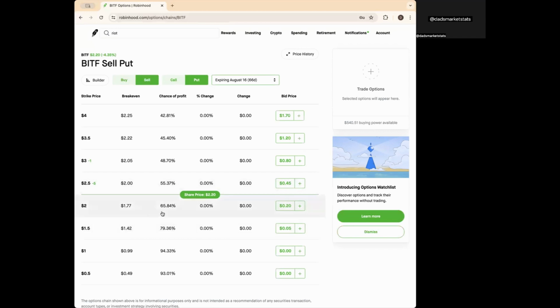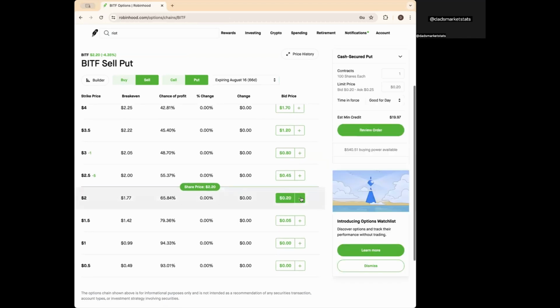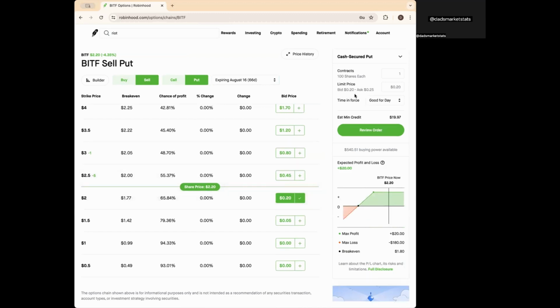Because this will ensure that I am able to continue to own shares of Bitfarms at a discount, okay? Right now it's trading at $2.20. Okay, so I'm going to attempt to start selling the $2 put options now. And right now for the August 16th expiration date, this option is selling for about $0.20, okay? We take a look here. That's the bid price right now. And the ask price is $0.25, okay? So it looks like I'll be able to sell these options for $0.20 each, okay? So we'll see how many I'm able to accumulate before August 16th. Hopefully it'll be more than one.